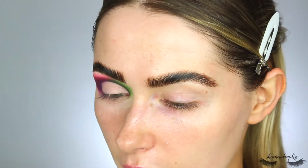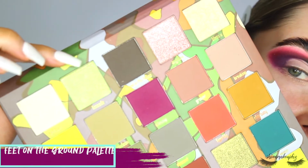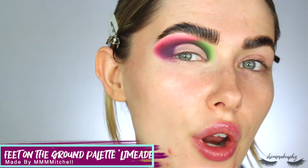This is probably my favourite part of doing an eye makeup look, is doing the shimmer on the lid, because I feel like it really brings the whole look together. I'm going to take the shade Limeade, which is a sparkly lime colour right here. It's really beautiful. And I'm going to pop that in the inner corner of the lid.